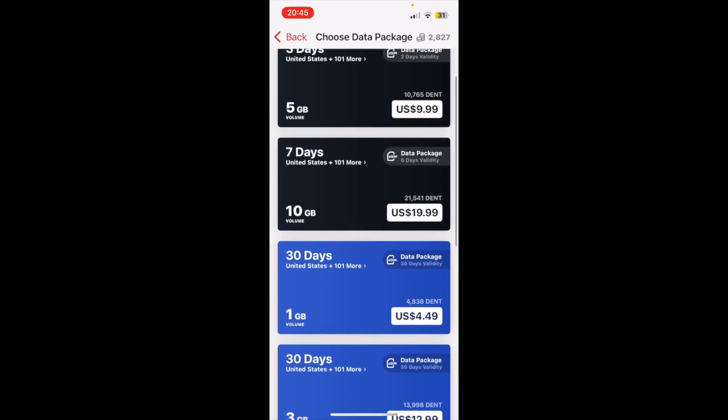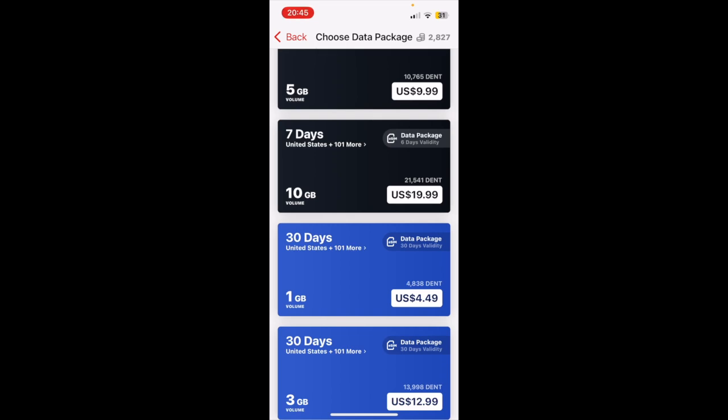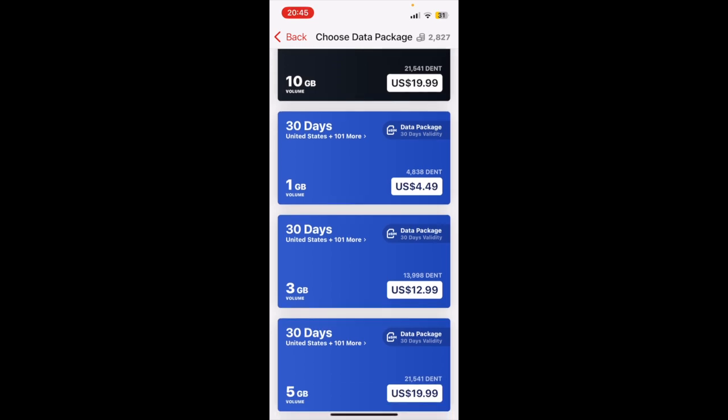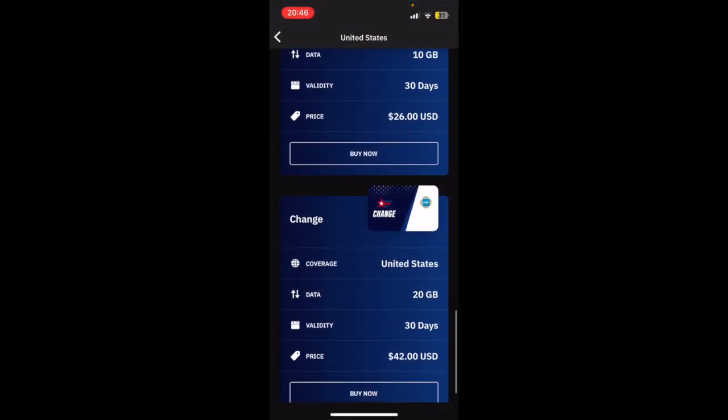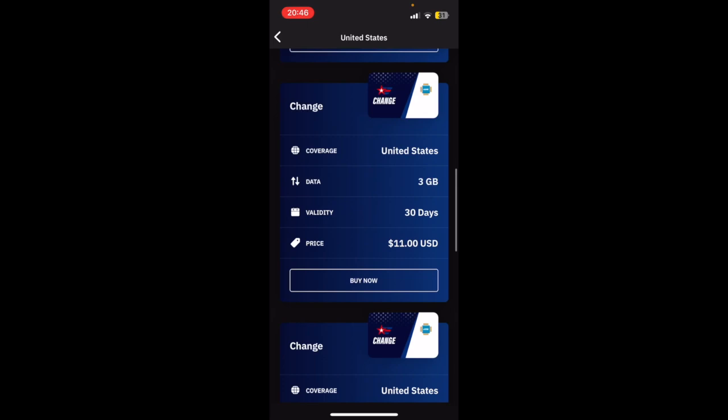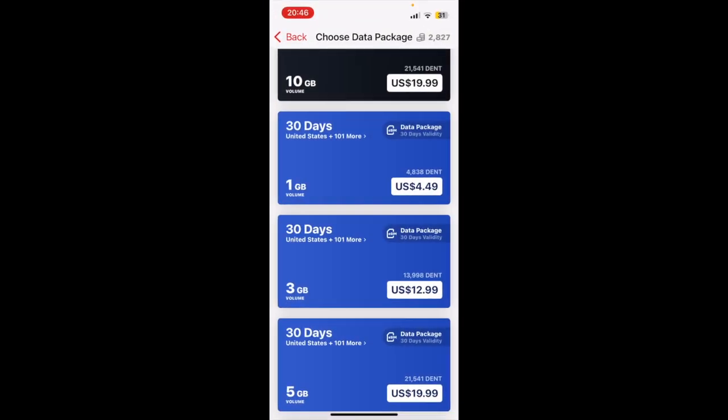If I look at even the 7 days 10 GB package, the mobile data charge on average comes down to $1.99, compared to the other provider where it comes to $2.60. So the 7-day package is $1.99. And even for the 30 days package, it's $4.49. If I go for a 3 GB package, it's $12.99. The 30 days 3 GB package on the other provider is $11, and on Dent the 30 days 3 GB package is $12.99.